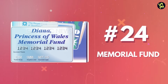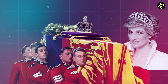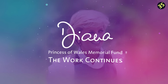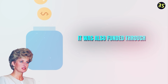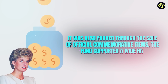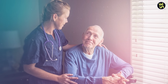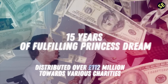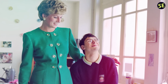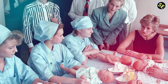Number 24. Memorial Fund. In the wake of Princess Diana's death, the Princess of Wales Memorial Fund was established to continue her charitable work. The fund was set up to receive the enormous number of donations made by the public in Princess Diana's memory. It was also funded through the sale of official commemorative items. The fund supported a wide range of causes that were close to Princess Diana's heart, including care for the elderly, palliative care, refugees, and prisoners' families. Over its 15-year lifespan, the fund distributed over £112 million to various charitable causes. This initiative ensured that Princess Diana's legacy of compassion and humanitarian work continued long after her passing, touching lives around the world in her name.